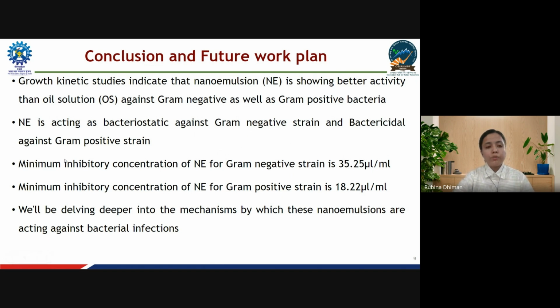For the future, we are going to delve deeper into the mechanism by which these nanoemulsions are acting against bacterial infection, and we'll try to figure out why our nanoemulsion is showing a different kind of activity in the case of different bacterial strains, that is gram-negative and gram-positive bacteria.